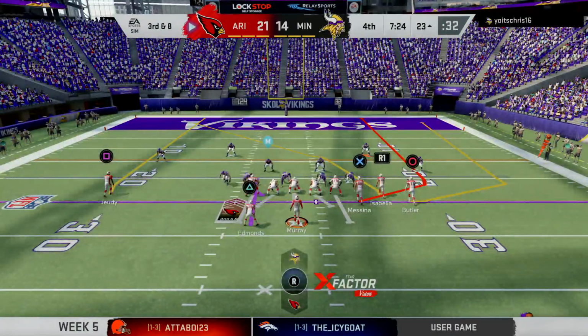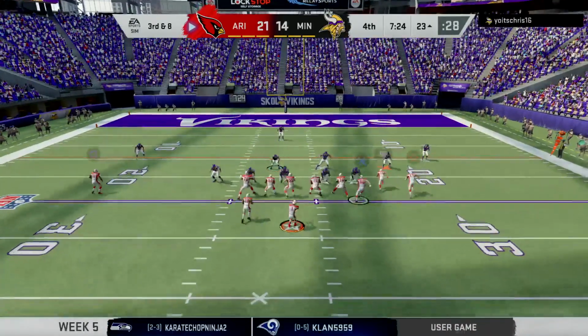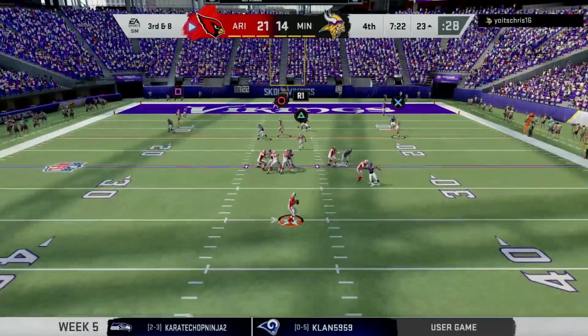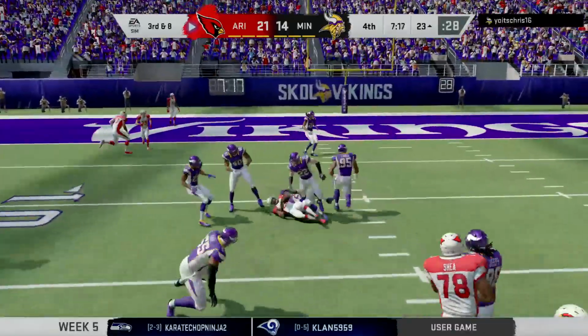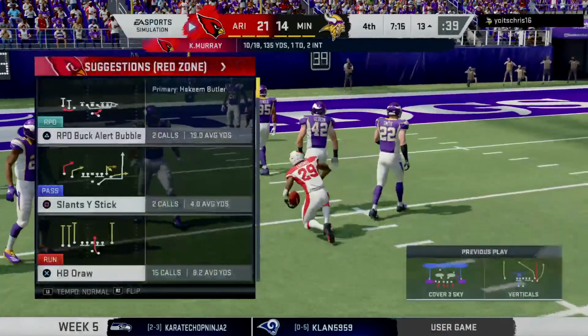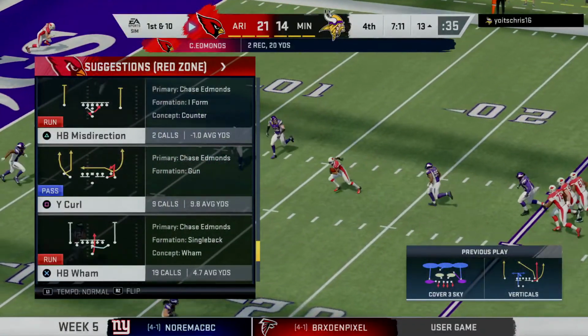The Cardinals on 3rd down, 3 for 7 so far in this game. This is 3rd and 8. From the gun, Murray. That's complete to Edmonds, his running back. And this is going to turn into another first down as the tackle is made at the Vikings' 13-yard line.